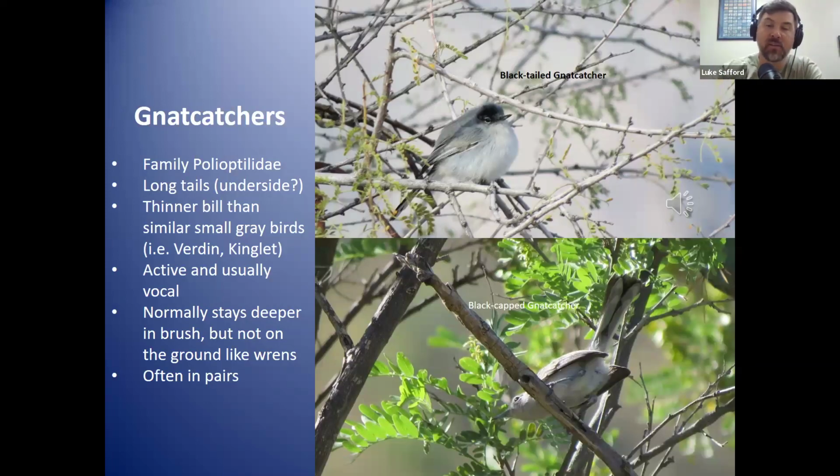Here's another nice little set of small birds. These are the gnatcatchers. Here in Southeast Arizona, we have three different gnatcatchers, and one that is fairly rare. Two that we can find at different types of habitat, again, right? So the black-tailed gnatcatcher is very tied to Sonoran desert habitat. The blue-gray gnatcatcher is much more appropriate in oak woodland habitat. They all have long tails, and the tails are often really good markers of what species it is. So look at the underside of these long tails. They all have a really thin bill. They all are, again, very vocal, usually pretty active.